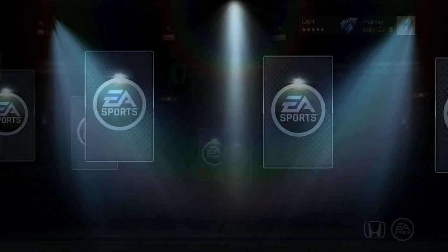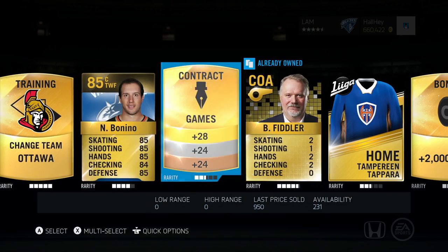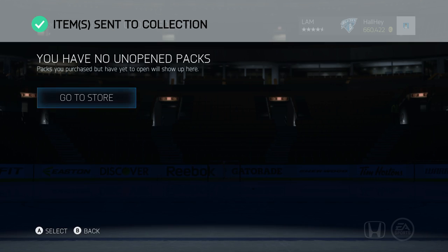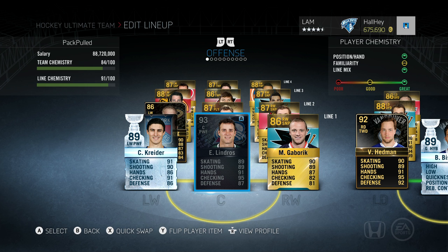So 10th pack here, and Bonino and Fiddler again, just to rub it in. Lowry and Brad Stewart, send out to the collection. Not too many good players this episode, but at least we get to test out Silverberg and Marian Gabrick. So, there we go, guys.